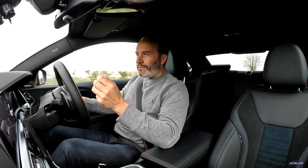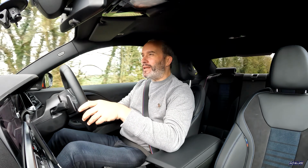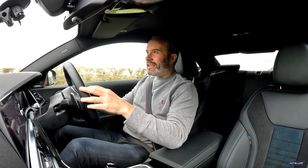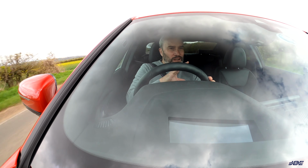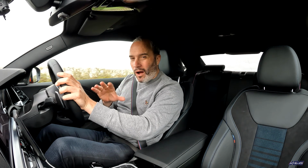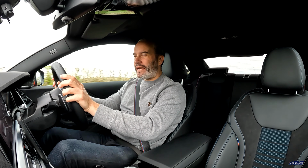We might only have 184 horsepower and 300 newton meters of torque. That used to be sort of hot hatch territory back in the day, but hot hatches back in the day weighed a lot less than this. But this doesn't weigh as much as you might think. In fact, it's 200 kilos lighter than an M240i xDrive.